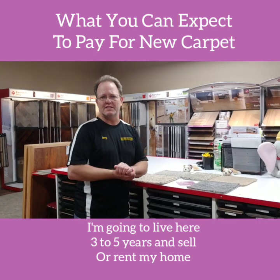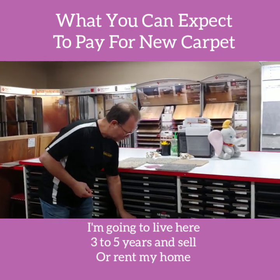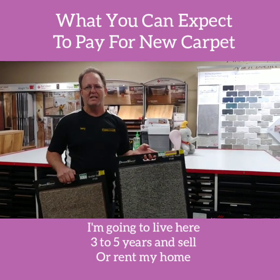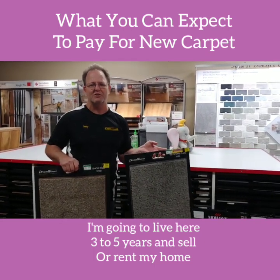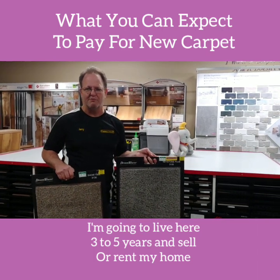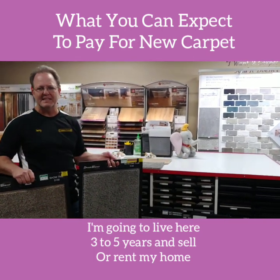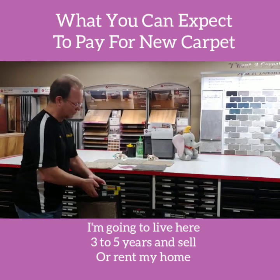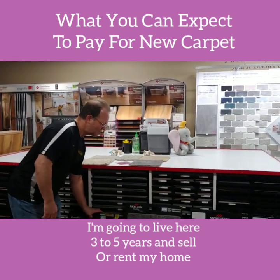Okay. So next is carpet if you are going to live there for 3 to 5 years, and then you plan on selling the house or renting the house. I would budget somewhere in between $3 and $5 a square foot for that carpet. Something that you're going to be able to clean up real well and then sell the house or rent the house out, whatever your goals are.